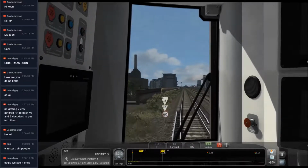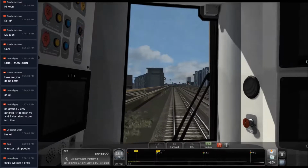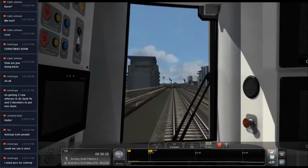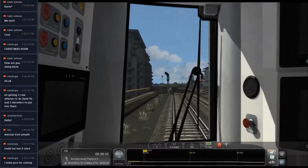What up, Tari? How's it going? How's being upside down, Tari? Has all the blood gone to your head from being upside down for so long? Pico HO catenary, are you going for there?